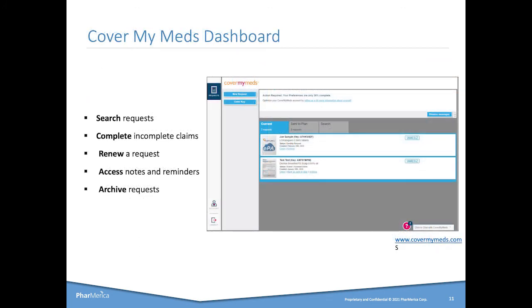All requests created will be stored on the dashboard, which you can access by clicking the house icon on the upper left corner of your screen. From here, you can access the claims. You'll be able to see them through these three options.